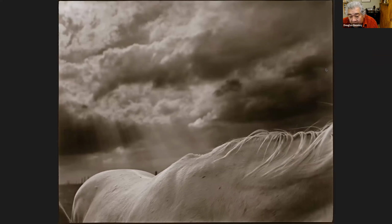This is a horse in the Badlands. This has been my best-selling print of all time. And this happened too by accident. You know, what I've learned is to say yes to things. Should I stop the car? Yes. Should I pull over here? Yes. Should I get out? Yes. Should I walk over that hill? Yes. You know, if it comes up, the answer is usually yes.